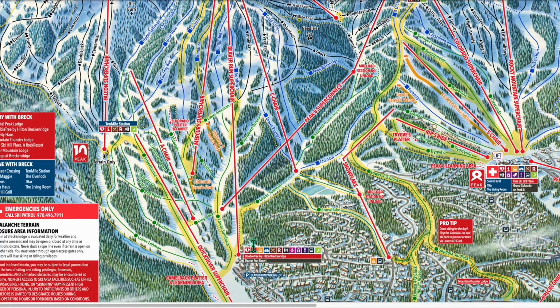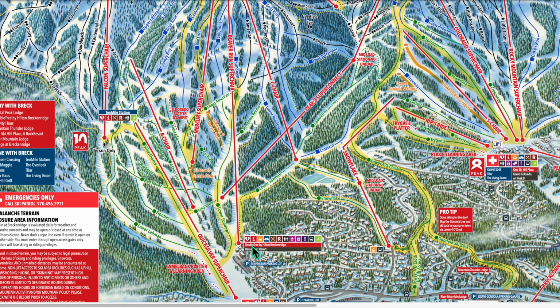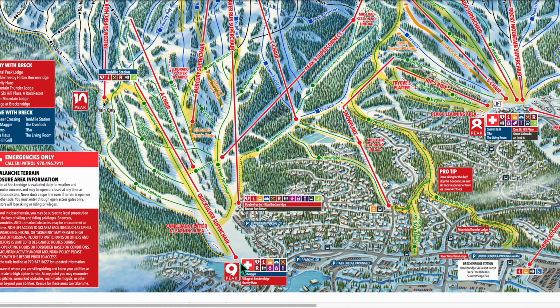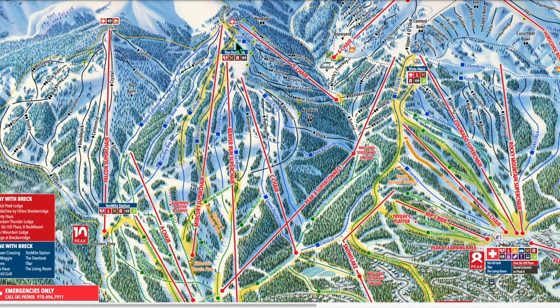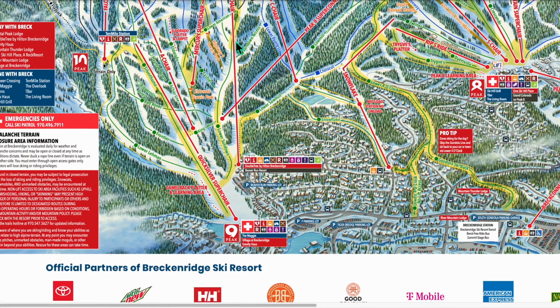Beaver Run Super Chair is also fine for beginners. You just have to ski down a little bit to Quicksilver Super Chair and take that. Otherwise, there are no beginner runs off of the Beaver Run Super Chair itself. One downside of staying in the Beaver Run area is that you'll have to walk a little bit more to get to town. But it is walking distance. You're just not as close to Main Street as you would be if you stay at the Quicksilver Super Chair.